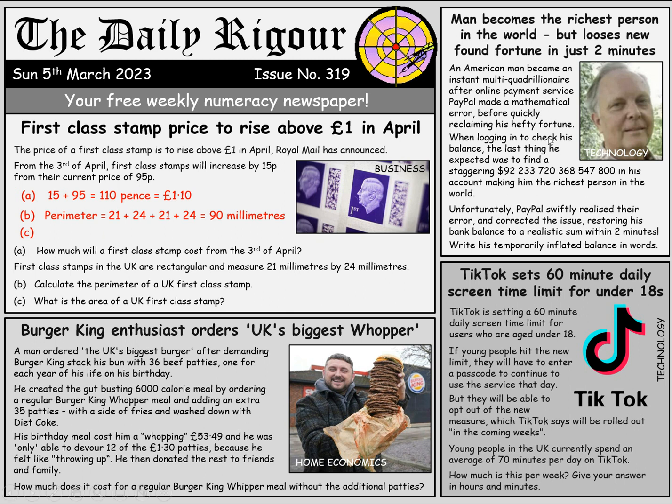Now, in terms of how much area it covers, well, we're going to use length times breadth for that, so it's going to be 21 times 24, which is 504, and our units for that are going to be millimetres squared. So on to our technology story.